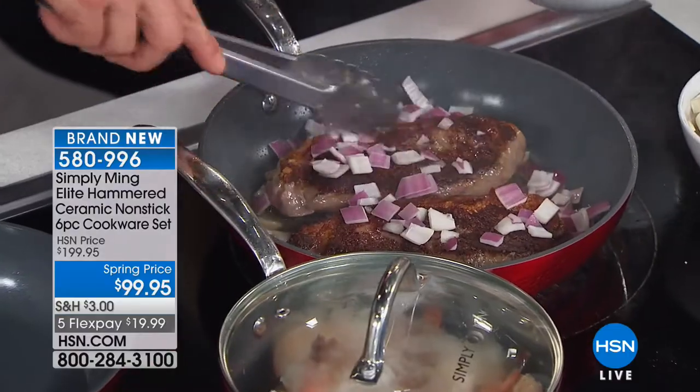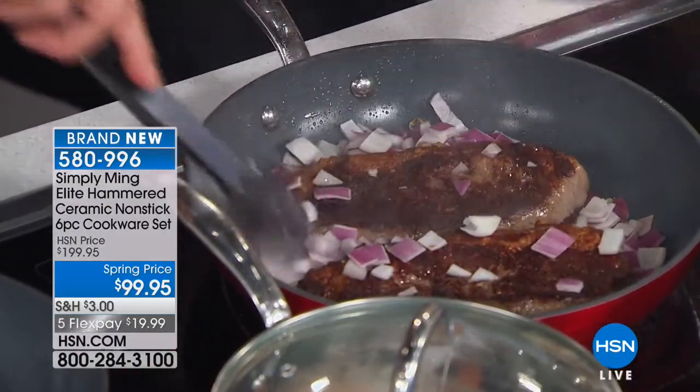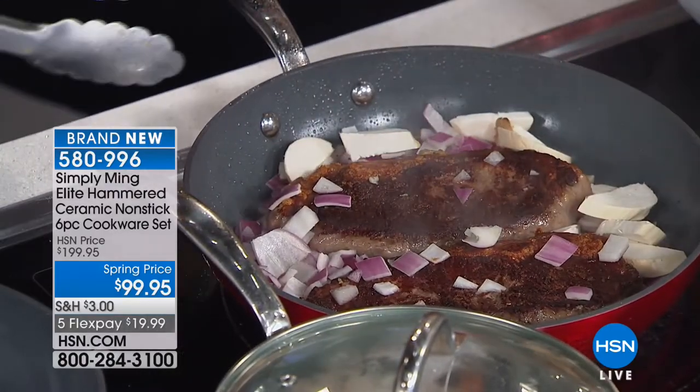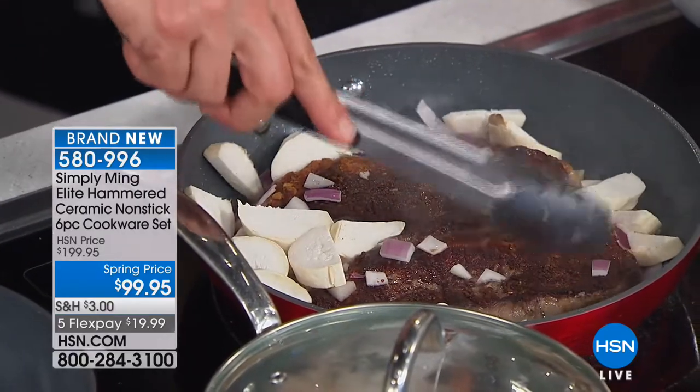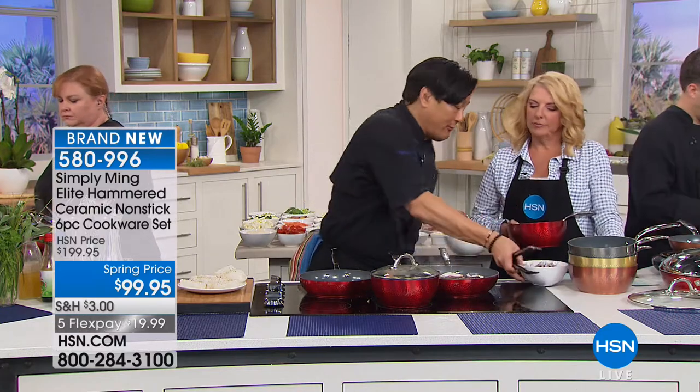I can now add these just diced up red onions, because I love onions and mushrooms with my steak. So now we're just going to surround it with mushrooms and let the steak juice and fat help cook my onions and mushrooms, right? I mean, it's all about melding flavors together.